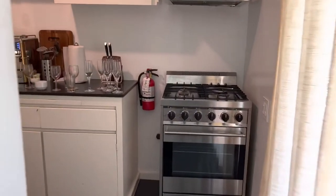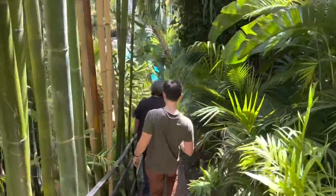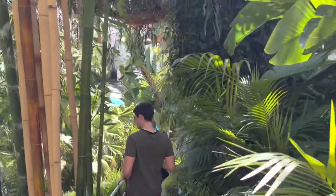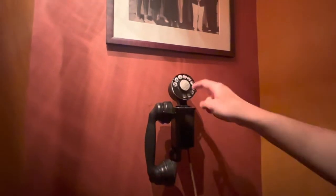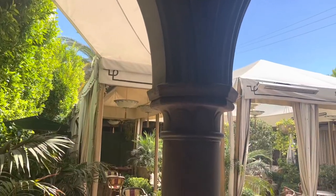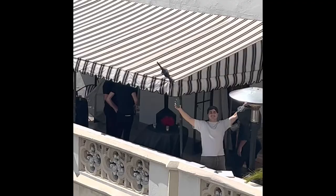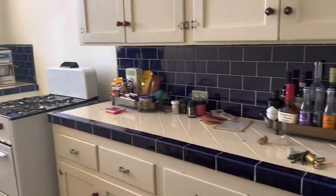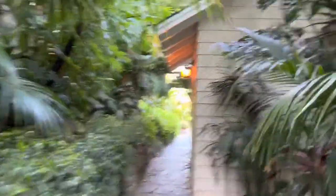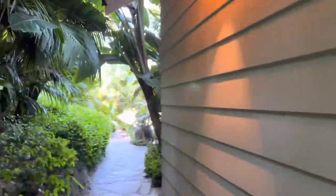Cute little kitchen, fridge. Ooh, so pretty. Who are we calling? Look at this kitchen. So this is bungalow 4 or 2. This is bungalow 2.